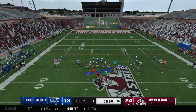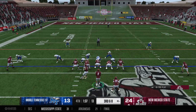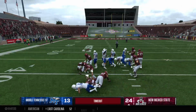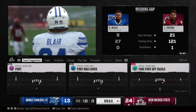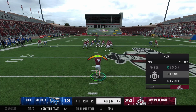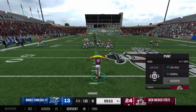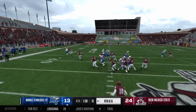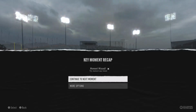A 3rd and long coming up here. Here's the handoff. And he's not going to make it. The defense denying him the first down. Defense uses a timeout quickly, trying to get that ball back and preserve time for their offense. New Mexico State will be forced to punt. 4th time tonight we've seen this guy come on to punt. Coverage team does a good job.